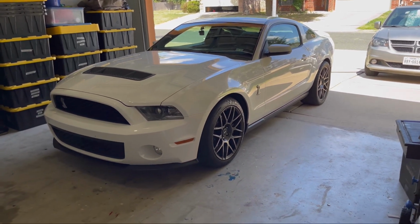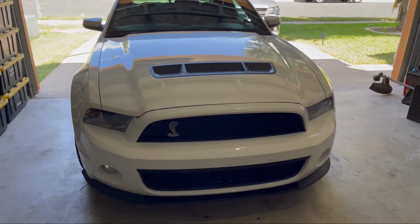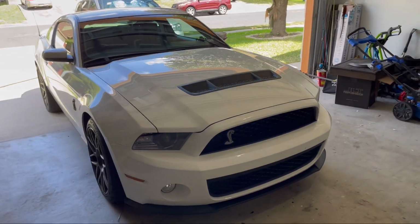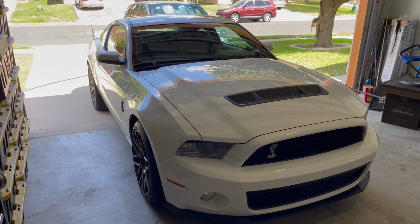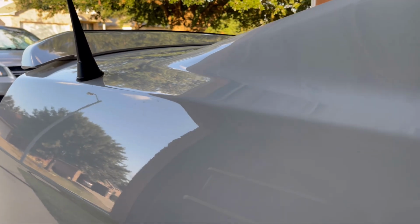The seat was messed up. Obviously not that big of an issue. And then he said that it had signs of having some metal work done at some point, right there kind of by the antenna, and you can't see it at all. So I don't know how to feel about that.